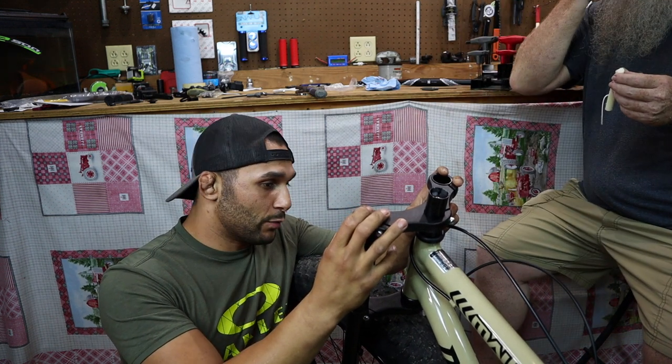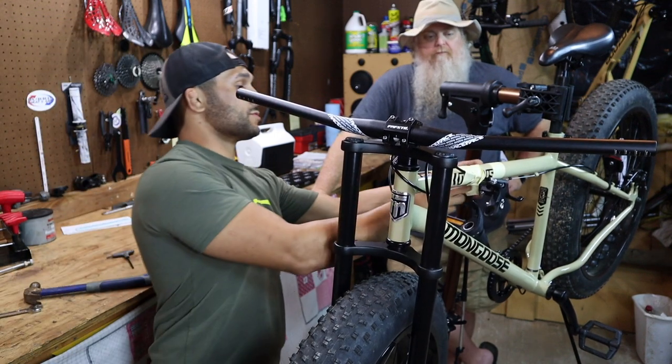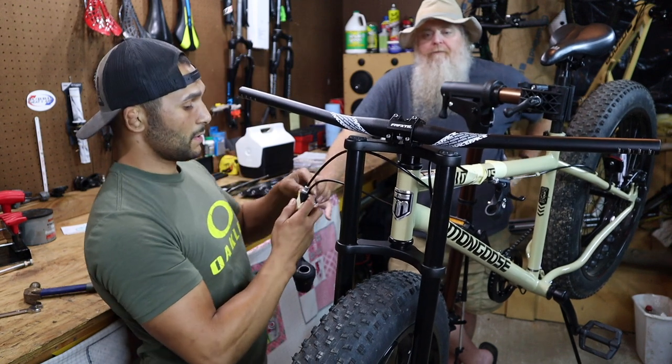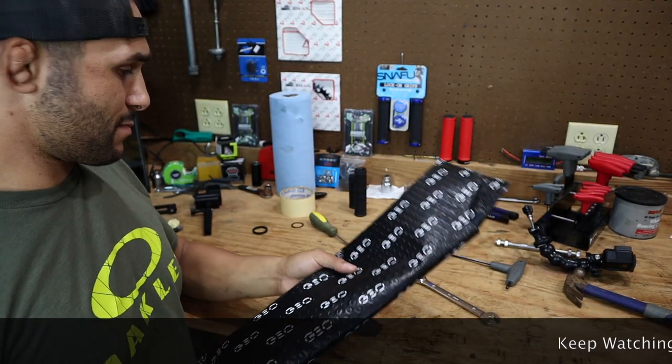We'll tighten this up whenever we get the stem and the bars and everything on there, and then we're going to reroute everything. And then we're going to start talking about these handguards. Okay. Now, we got that on there. Let's go ahead and reroute the shifters and the brake. Shifter, remember this bike is a 1x, the brake, and then we're going to break into some handguards. All right, the time has come.